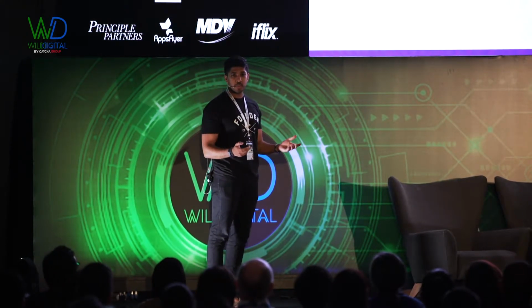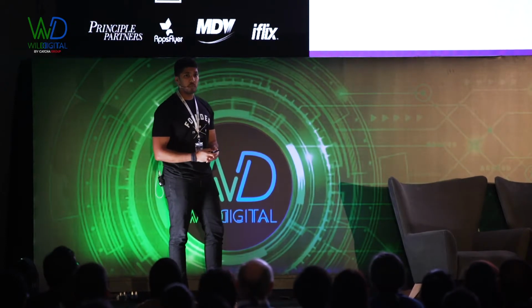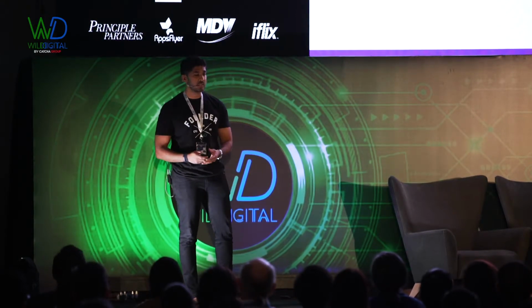Now, in terms of partners, we're grateful that Tamkeen, which is a Bahrain government sovereign fund, have invested in our project, and Batelco has given us an office space also based in Bahrain. We've also partnered with the United Nations Technology Innovation Lab, where we're working with them to create a solution for smallholder farmers in Southeast Asia.